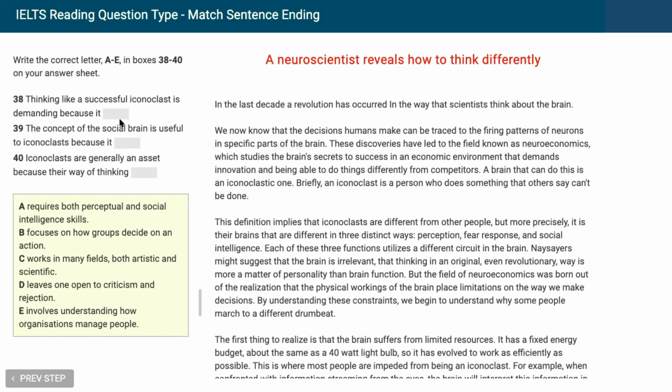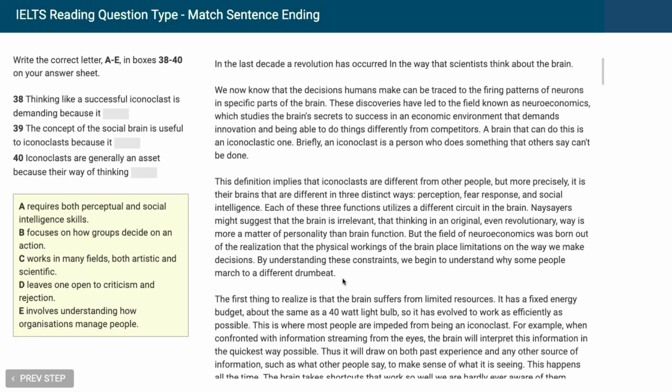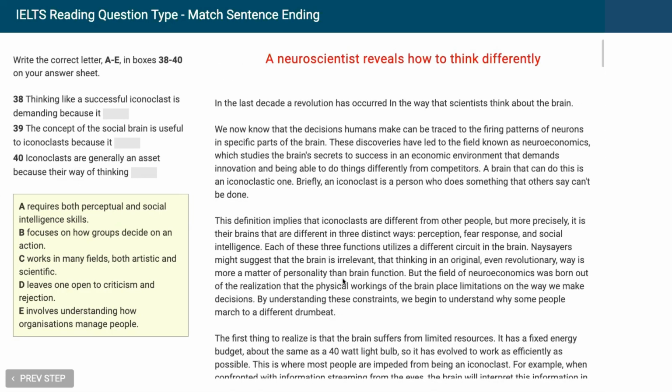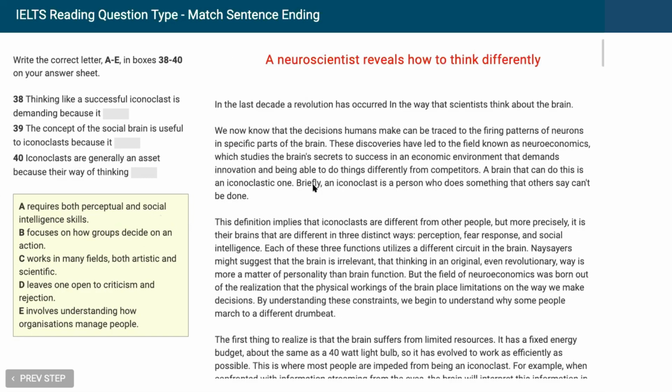And then probably the most difficult thing about this matched sentence ending question type is that the answers do not necessarily present themselves in order. So number 40 could be at the beginning of the passage, number 38 could be at the end of the passage. So we'll really have to rely on building up our scanning techniques to find the answers quickly and to not waste any time reading unnecessary parts of the text. All right, I hope you're ready to follow along with me and become a matching sentence ending pro.